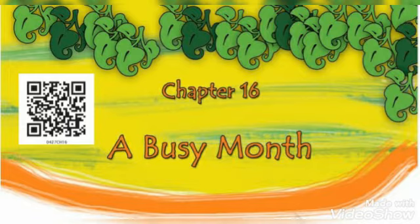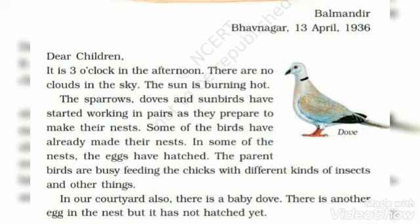So let's start. The first page, here there is a letter. You can see on the topmost right hand side, it is written Bal Mandir, Bhavnagar, 13 April 1936, which means this letter was written on 13 April 1936. Now it starts like this. Dear children, it is 3 o'clock in the afternoon. There are no clouds in the sky. The sun is burning hot. I think that is a summer day afternoon.